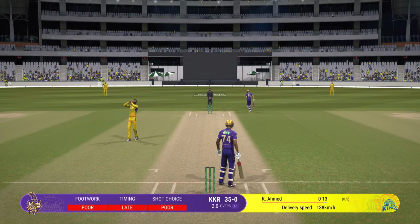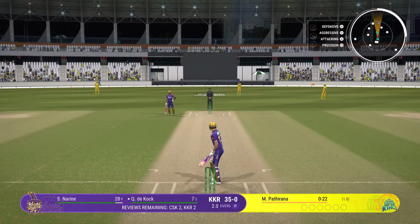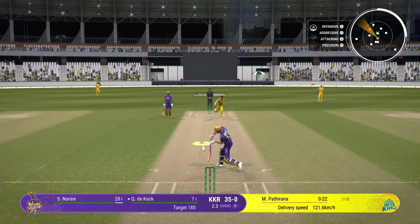The batter's made a bit of a meal of that delivery. 13 runs added there. Kolkata 35 for none. Well, couldn't have asked for a better start to the power play and the run chase. Exactly what they needed.